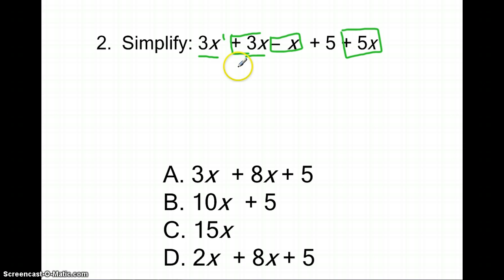So when we combine these things, we get 3x plus 3x, that's 6x, minus x, which, if it's just a regular x, is a 1x. Okay, so 6x minus x is 5x, then plus another 5x, that's 10x. 5x plus 5x is 10x. Okay?